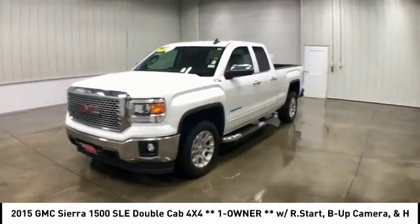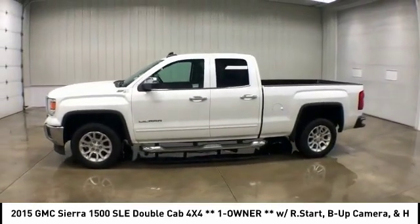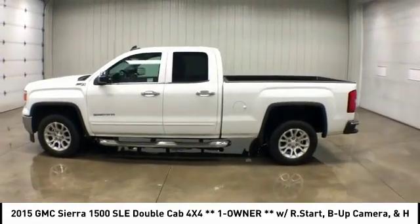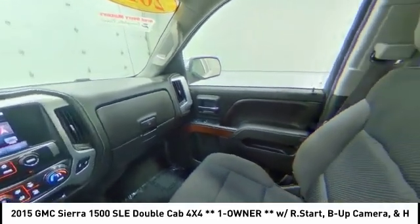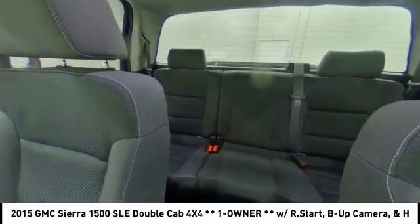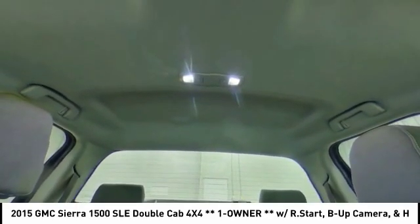This vehicle has less than 40,000 miles. Here are some of this vehicle's great options: keyless entry, stability control, traction control, steering wheel audio controls, backup camera, remote engine start, anti-lock braking system, leather-wrapped steering wheel, Bluetooth, power steering.